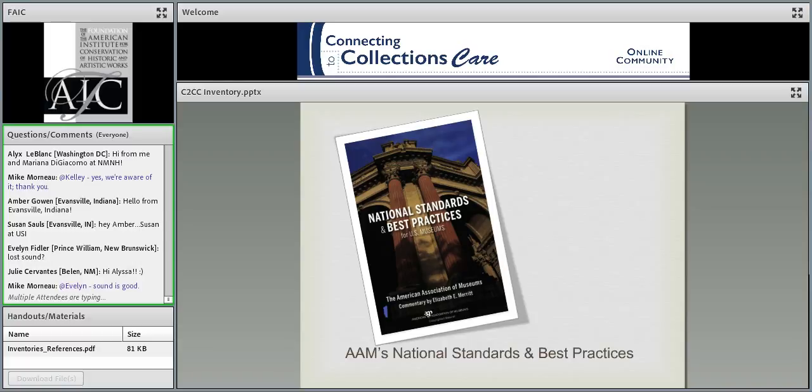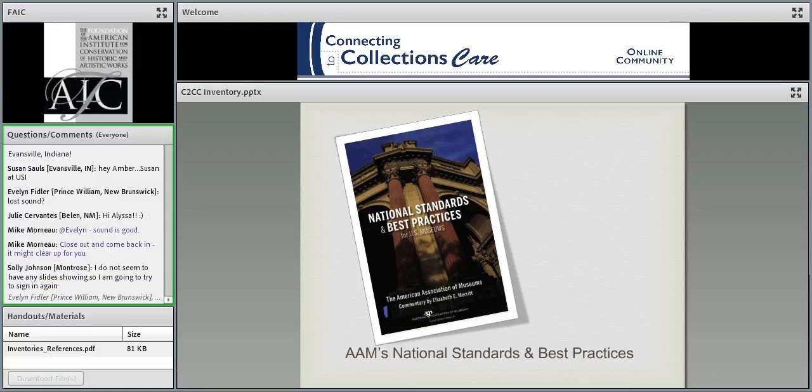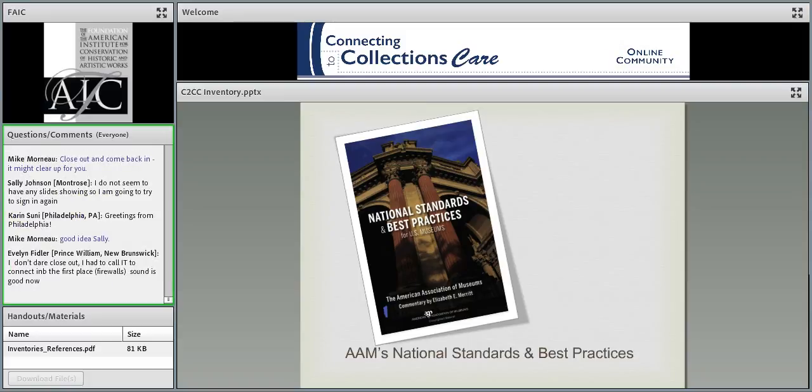Never before have museums been held to such high standards of transparency, accountability, and best practices. In 2008, the AAM published National Standards and Best Practices for U.S. Museums, which summarizes and codifies decades of wisdom collected from the hundreds of museums that have gone through the rigorous accreditation process. And any of you who work at accredited institutions know how rigorous it is. Among the 38 characteristics of excellence for U.S. museums, paraphrased, are the following from the section on collection stewardship.